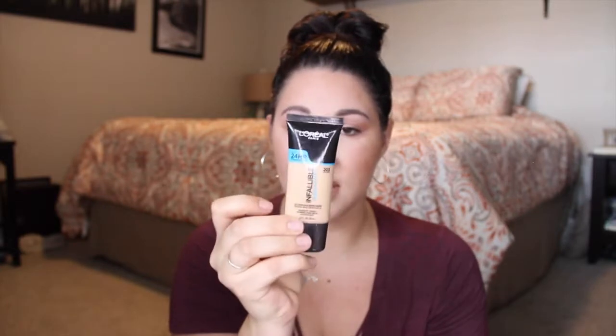Alright, so my next one is also from L'Oreal. It is the Infallible Pro Glow. I haven't given this too many tries to really tell you how I feel about it. But from the first few tries that I gave it, it wasn't my favorite. I have mine in 203 Nude Beige, and it has an SPF of 15. It says it is a radiant finish for normal to dry skin, and it's very hydrating. I do not have dry skin, but I didn't find that this made me oily at the end of the day, so it was just okay.